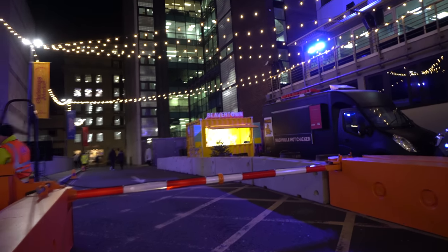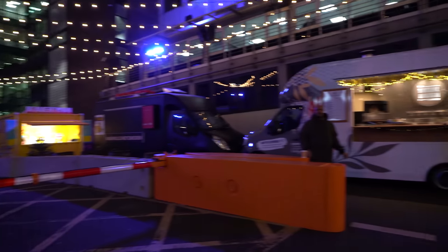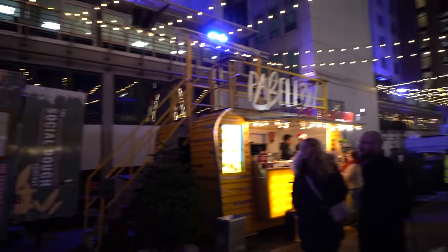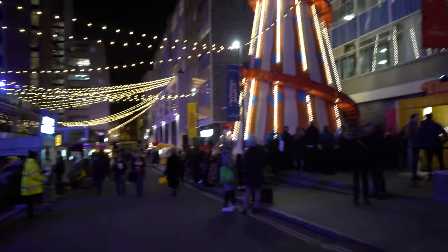And we've got some different food stalls, got a beer station over there, Beaver Town, the brand, the Social Dough. Oh, there's quite a few actually. So lots of different food stands. It smells pretty nice. Another little bar over here.